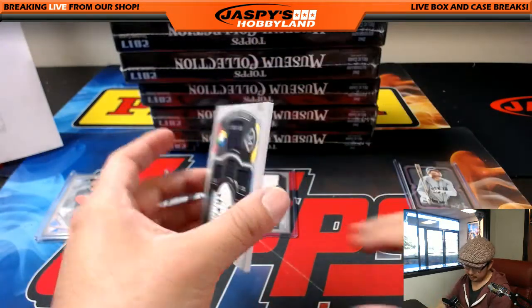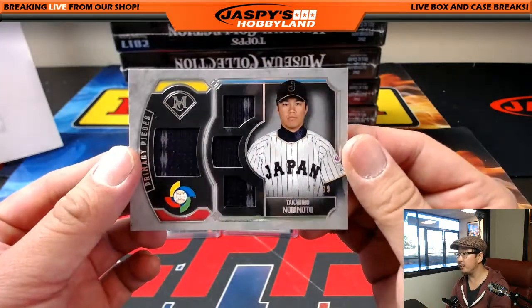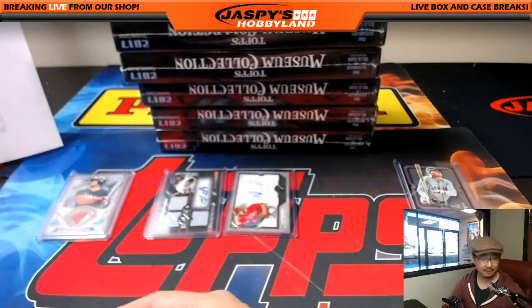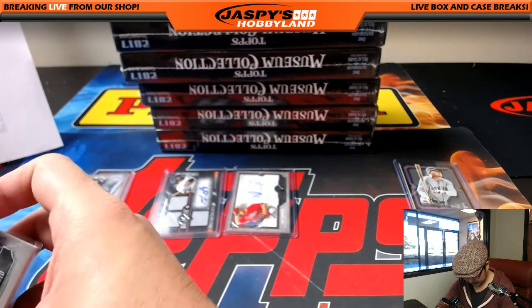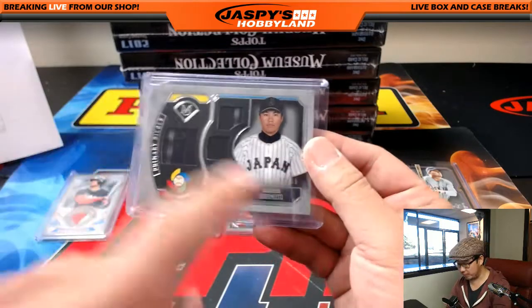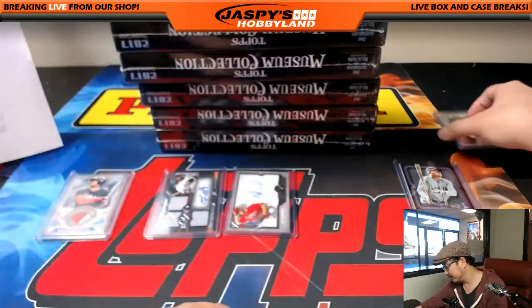Ozzie Smith reveals, aha, Norimoto, 48 out of 99. Now, he is not affiliated with a Major League Baseball team, so this will be randomized to one person in the break. And if we get more of these, we'll just have the lower numbered go to the person that's randomized to the top, et cetera, et cetera.